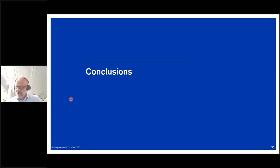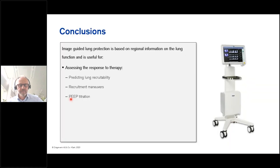Okay, so the conclusions for this presentation. I think the image-guided lung protection, which is based on regional information on the lung and on the tidal volumes, is very useful for predicting lung recruitability, assessing recruitment maneuvers itself, and also the subsequent PEEP trials.